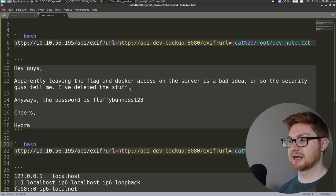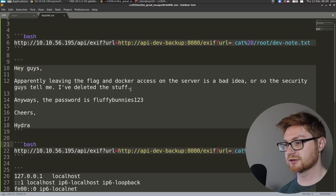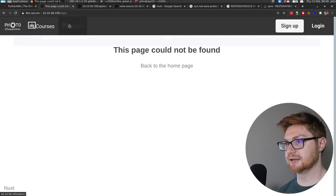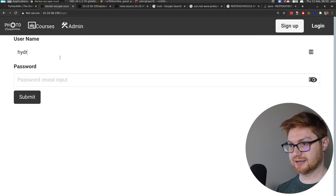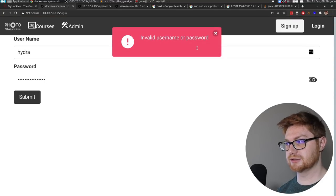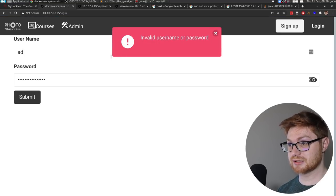Apparently leaving the flag and Docker access on the server is a bad idea, or so the security guys tell me. I've deleted the stuff. Anyway, the password is fluffybunnies123. Cheers, Hydra. Can I log in with that? Hydra, fluffybunnies123, invalid username or password. Hydra, capital, admin.